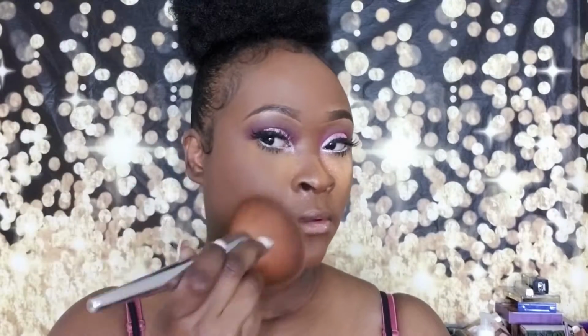Okay, y'all. So now we're going to brush off that excess eyeshadow fallout and glitter. And I'm going in with my foundation brush. And I'm just going to swipe it away first. And then I'm going to go ahead and brush it down. Just like that. So see this side of the face compared to this side of the face? So now I'm going to go ahead and do it with the other side of the face as well.